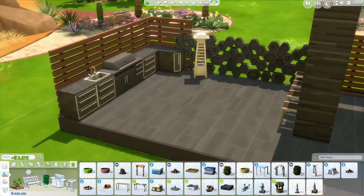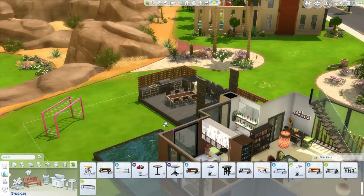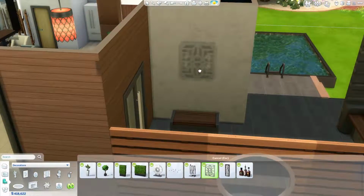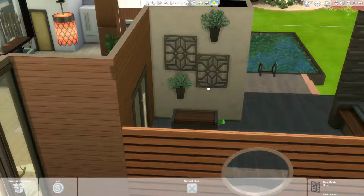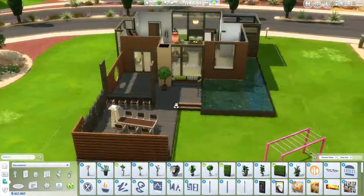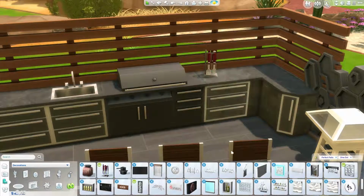Anyways, here we are in the backyard area. I love what I did here with the wooden things from the Dine Out Pack. I'm not sure what to call them, wooden room dividers, and I broke it up with these black sculptures, I think they are, but yeah, I love how it looks. If I had it just as the wooden room dividers, then I think it wouldn't have looked very nice, but I've never used those sculptures like this before, and I think it looks so good. I'm very happy with how it looks.